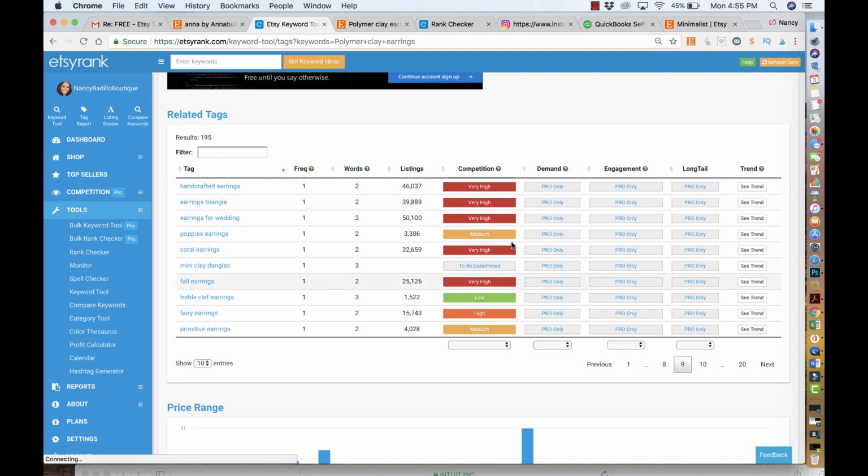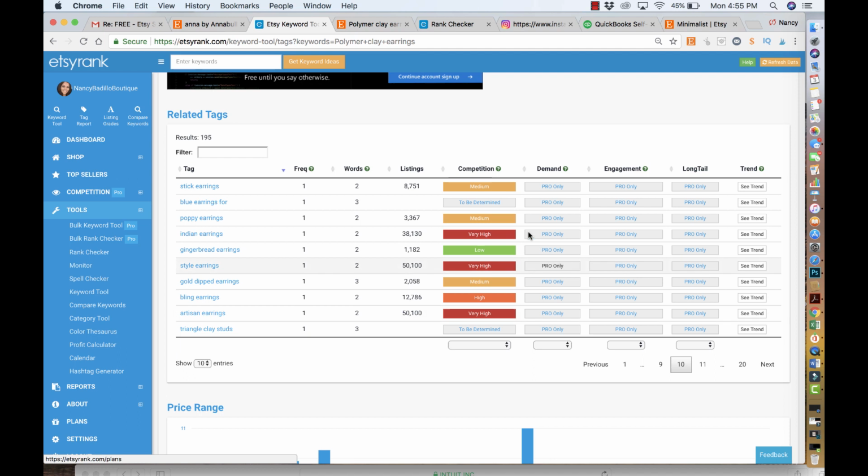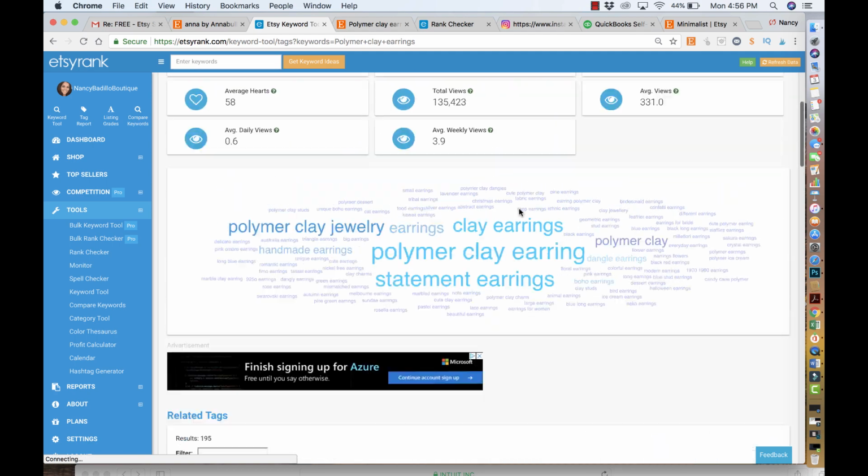And you could always try to rank for keywords that are the closest to your product and see how they go. Now, don't just pick this one here because it's low competition and you could rank for it. Because at the end of the day, if somebody types in gingerbread earrings, but your earrings are not gingerbread, they're not going to want to buy them because that's not what they were looking for. So make sure that anything you find is somewhat specific to what you're selling, or as close as possible. Don't just pick random keywords just because they're low competition.